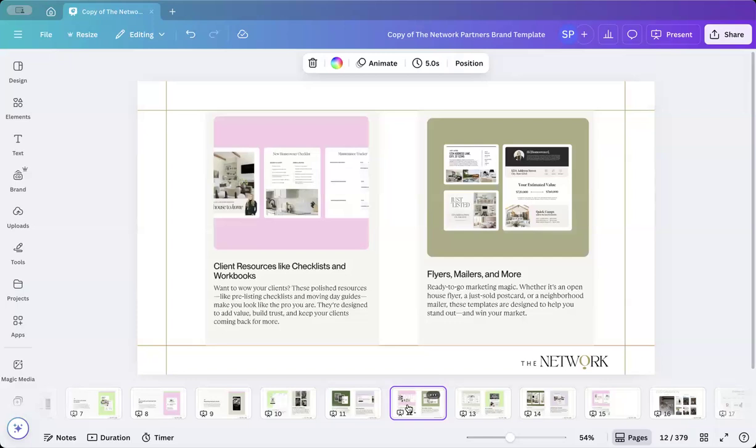They also have ready to go client resources. I mentioned checklists, but also workbooks. So if you are working with maybe a first time home buyer and you want to give them a booklet when you meet, or maybe you're working with a luxury client and maybe you're not part of the luxury division, but you want something that looks elevated, you could use that.